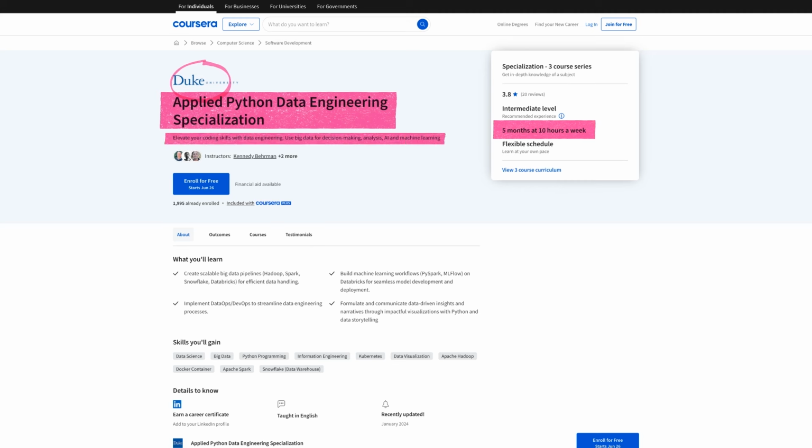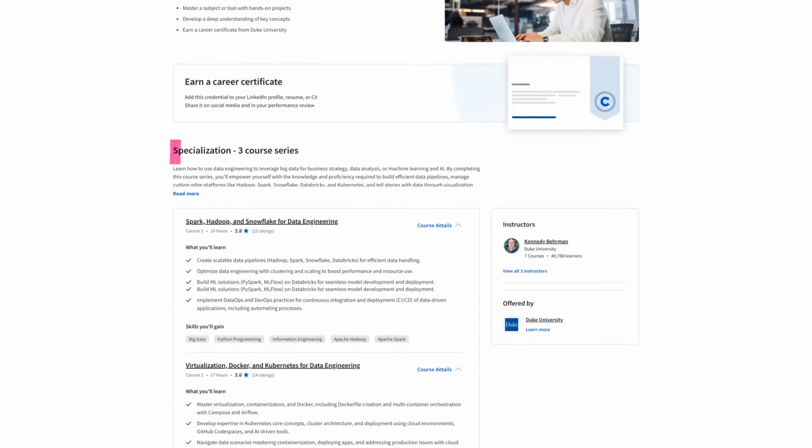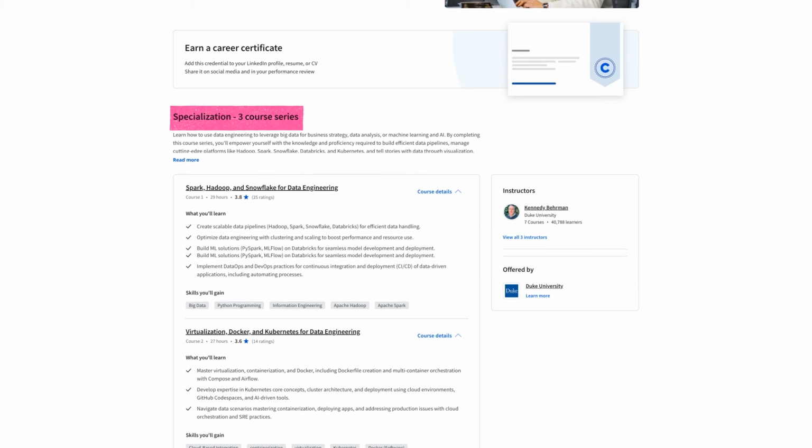But this one actually focuses on elevating your coding skills with data engineering and using big data for decision making, analysis, AI, and machine learning. There are only 3 courses in the program, and it's not as popular and it's also pretty new, but I think it's an untapped gem.